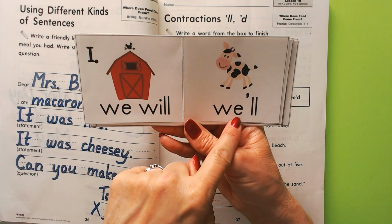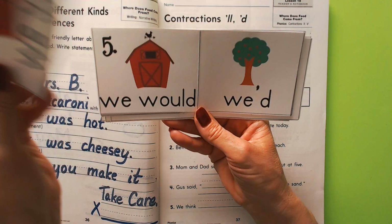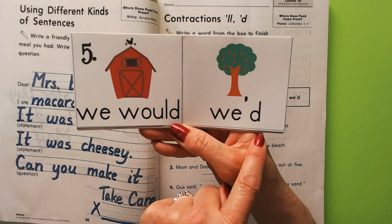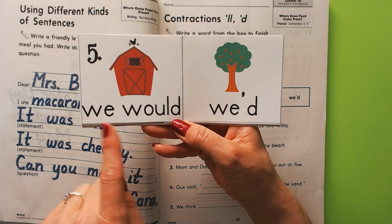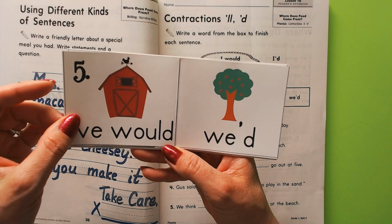This is the contraction, and this is how it normally looks. And let's just do this last one. We would means the same as we'd, except it doesn't have a whole bunch of those letters in it. We would means the same as we'd. We'd rather be in class with our friends.